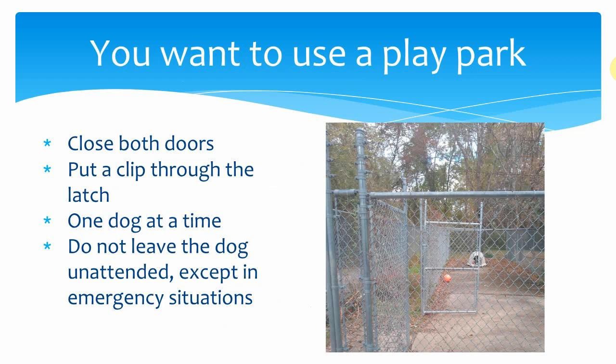We have 9 fully enclosed play yards where you can let a dog off leash for some fun playtime while you're here. To use a play park, you need to close both doors, place a clip, which is a cut-off leash, through the latch, and only then let the dog off leash. You will only have one dog at a time in the play park, unless you're working with dogs who are housed together all of the time.